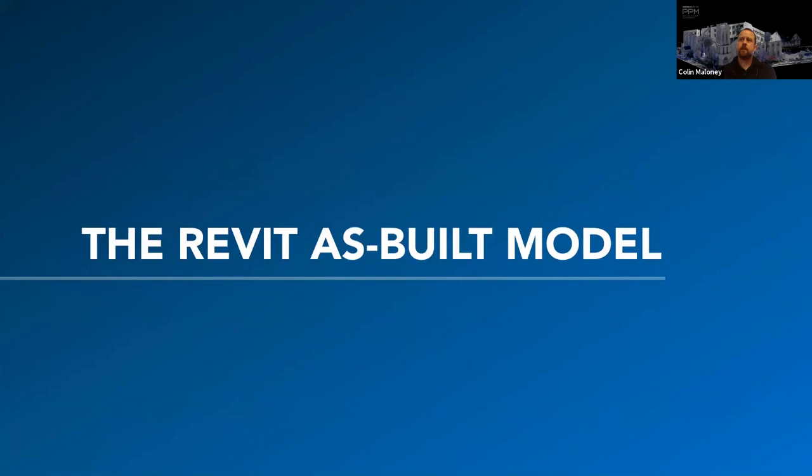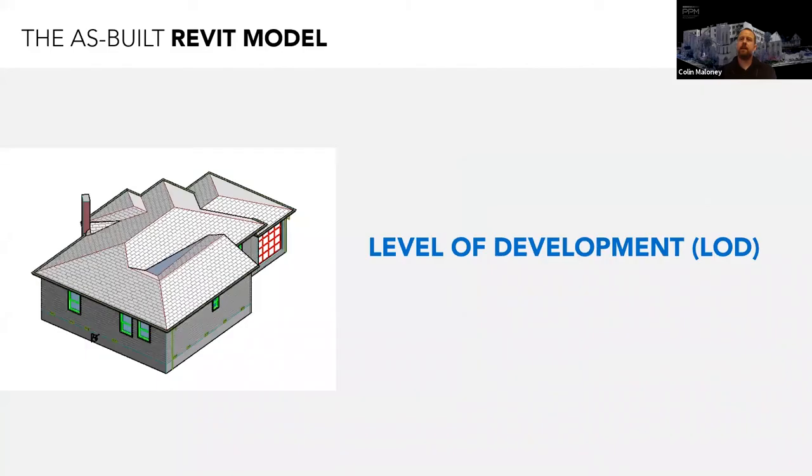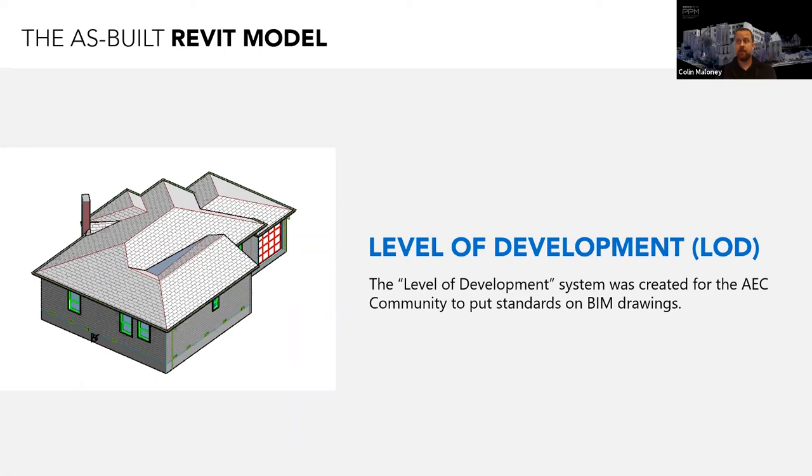So now let's talk about the Revit as-built model. First we need to touch on the level of development system. It was created for the AEC community to put standards on BIM drawings. It rates the precision, detail, and overall refinement you can take your model to, with level 100 being the lowest, meaning you just mass your objects roughly, and level 500 being the highest, where it's so detailed and exact, you're essentially building a virtual version of your structure.